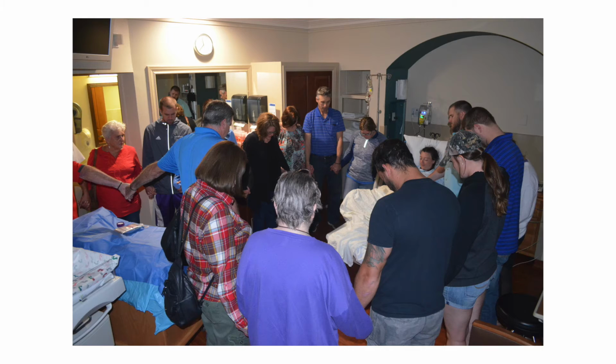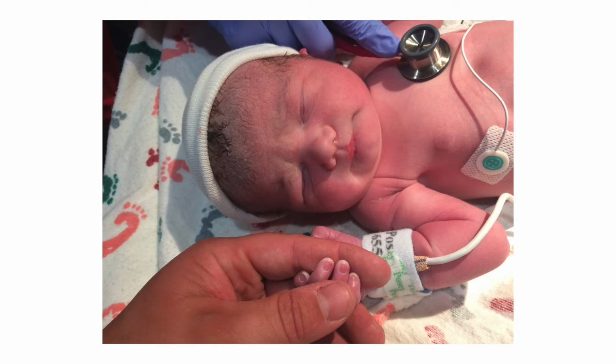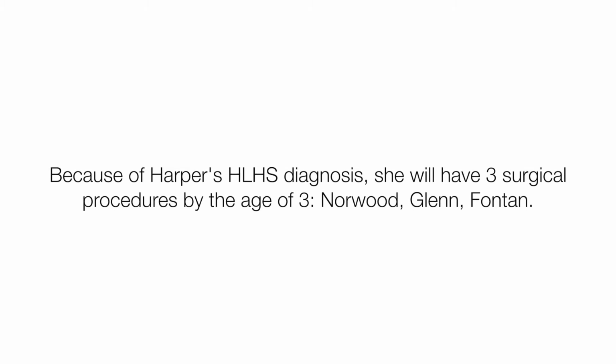I was recovering at Harris, so they gave me a room at Harris, and I basically just went there to be checked on and made sure I was doing okay, and then they would wheel me back over to the NICU so I could be with Harper. Well, when she was 3 days old, she was scheduled for her Norwood procedure. They said, let's go ahead and do it. We have Dr. Tam here, and let's just get this going.